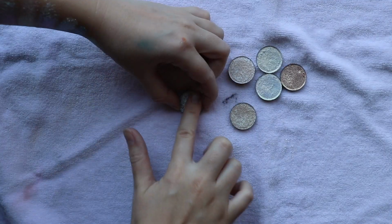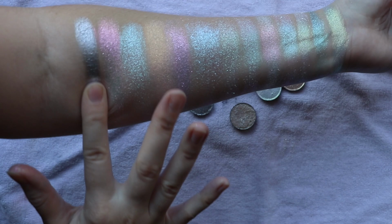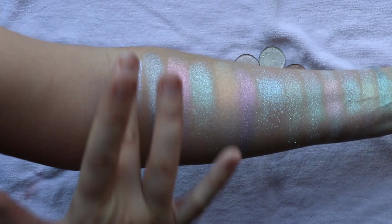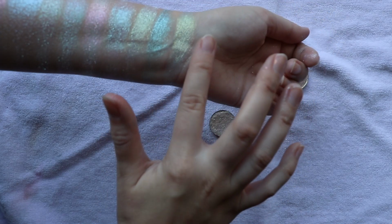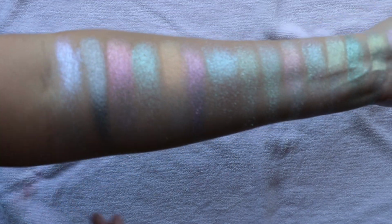Very shiny. I'm gonna have this silver one be kind of an outlier. It's very shiny, but in a metallic way. Yeah, I think that one might fall off. Maxed out here. I'm gonna try to swatch one more right here. So there's 4 I wasn't able to swatch, so I'll swatch them next round.